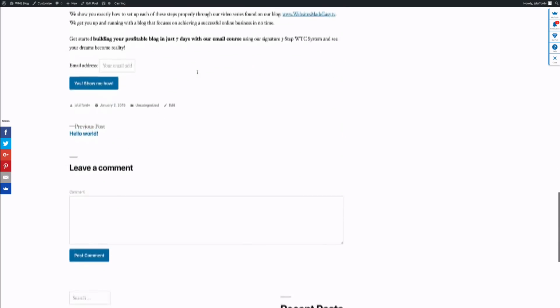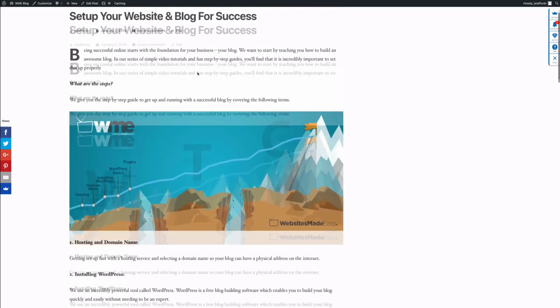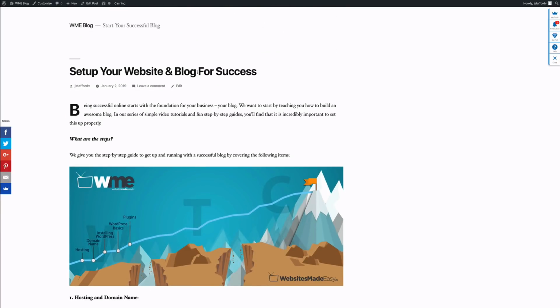Okay, it looks pretty good. Now I want to show you how to add a featured image, and we also want to add our cover image. But you can choose which one you like for your post. And you can, of course, switch this up. So it's up to you.